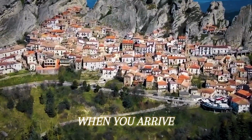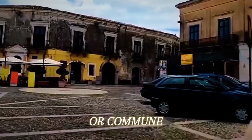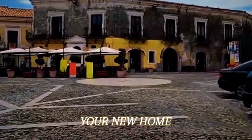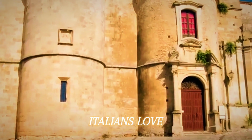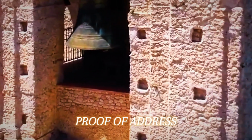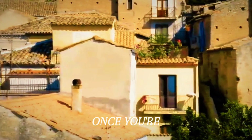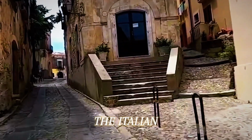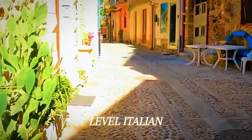When you arrive, one of the first things you'll need to do is register your residency. This involves visiting the local town hall or commune to declare your new home. Be prepared for paperwork. Italians love bureaucracy like they love their espresso, endless and strong. You'll need your visa, proof of address, and patience. Lots of patience. But don't worry, once you're registered, you'll officially be part of the Italian community. Bonus points if you can charm the clerk with your beginner-level Italian.